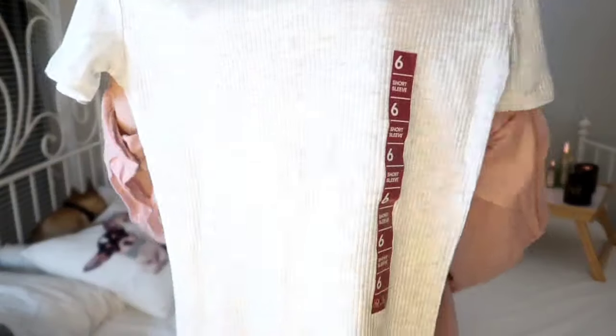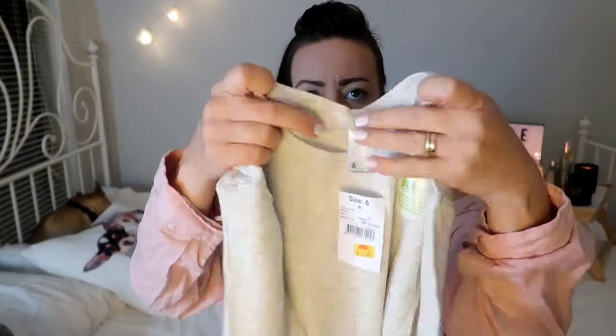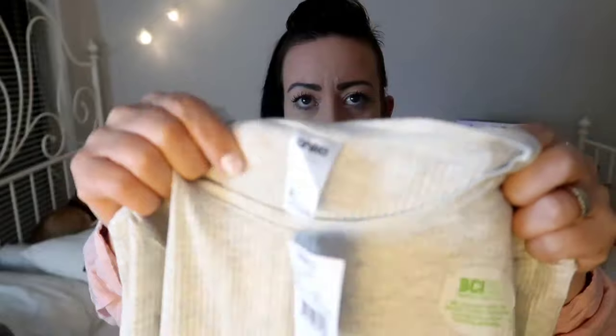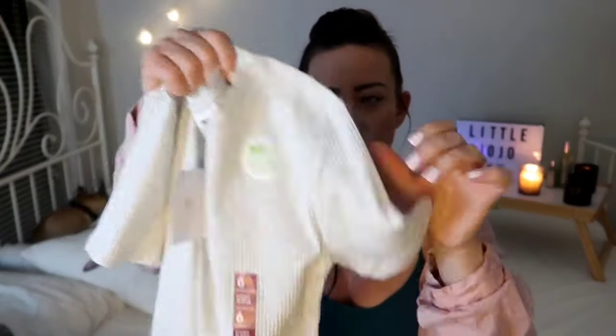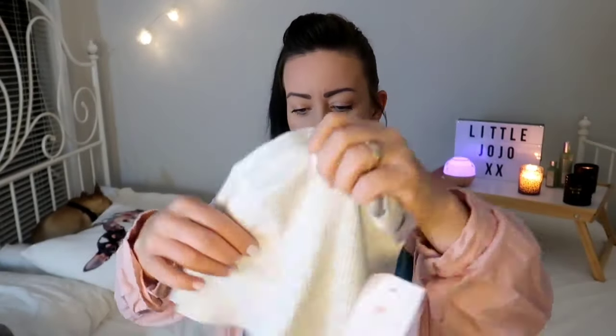The next thing is just a plain kind of speckly white-ish grey t-shirt, and the reason I picked this up was because it was $3 in the sale. I got this in a size 6, so it's quite long as you can see, so I'm not sure if I'm going to like that, but I'm sure I will. It's just a rounded top, and it's ribbed, with quite short sleeves, so we'll see. Very nice. It's quite soft as well, so that's good.